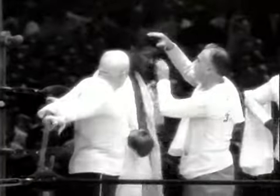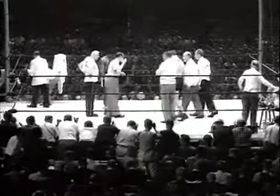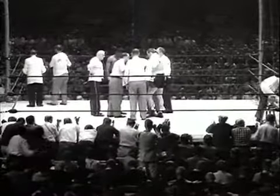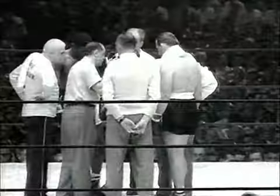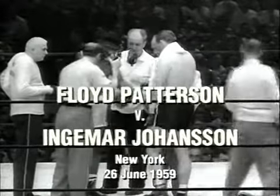When Floyd Patterson enters the ring to defend his title against the Swede Ingmar Johansson, he has already confirmed his place in the record books as the youngest heavyweight champion in the history of the sport to date. Johansson's awesome right hand is known as the Hammer of Thor. New York, 26th of June, 1959.